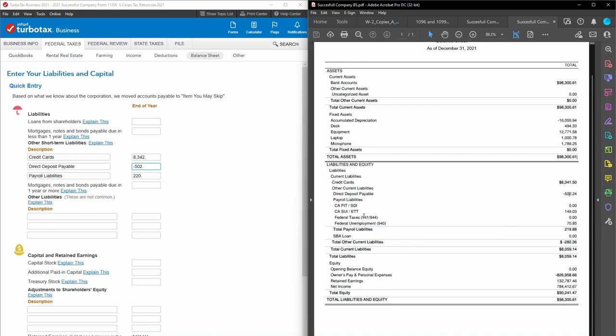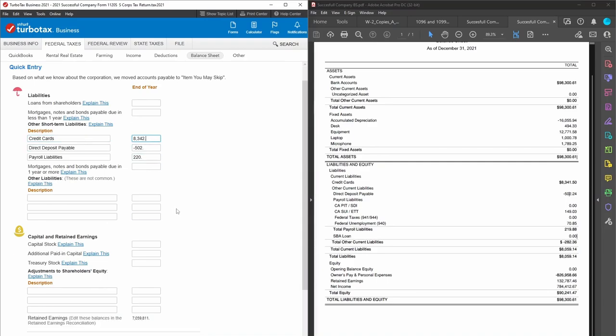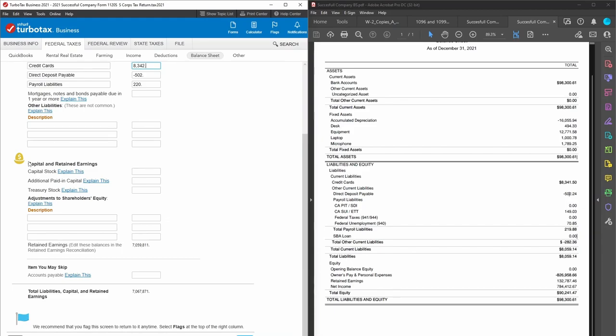And basically nothing else. It's very simple, only credit cards. So credit cards should be listed here. And that's our liabilities and our equity accounts. Equity accounts are capital and retained earnings, that shows here.